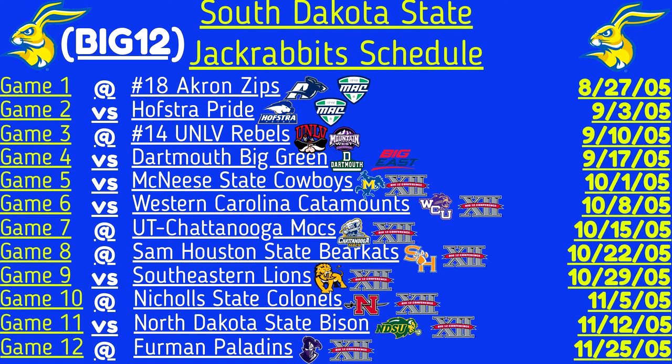Game 4, they host the Dartmouth Big Green out of the Big East, and that will round up their non-conference play for the year. Game 5, they host the McNeese State Cowboys, and that starts their Big 12 conference play. Game 6, they will host the Western Carolina Catamounts. Game 7, they travel to Tennessee to take on the UT Chattanooga Mocs.